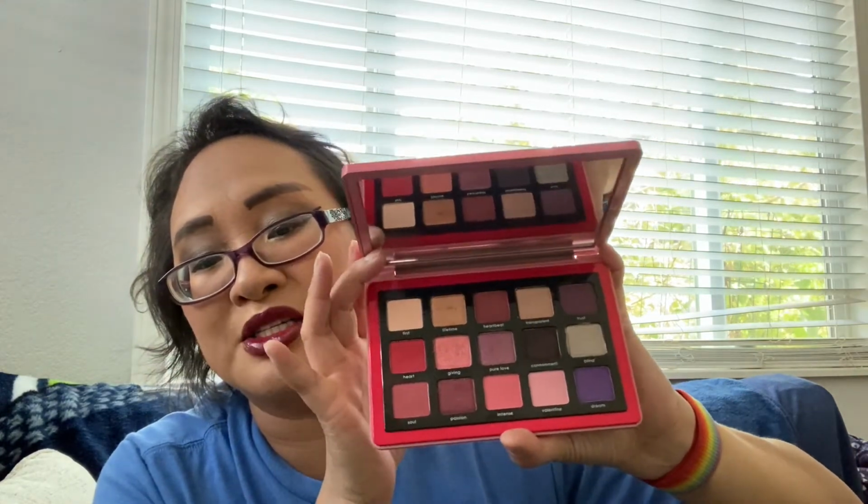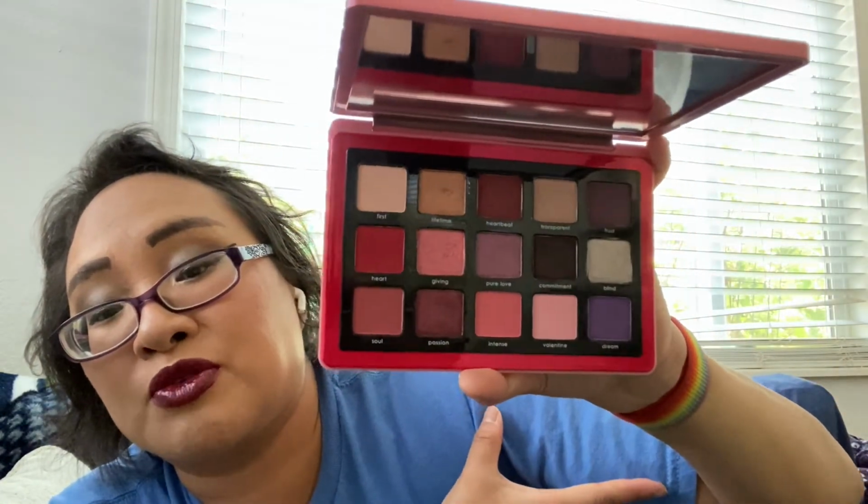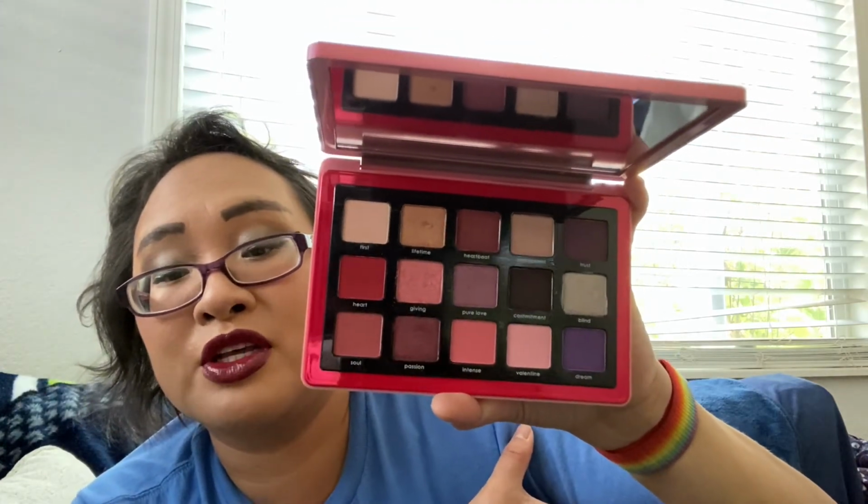This palette, I just love the color story too. I love the fact that there really aren't any true neutral colors. It's all just pinks and purples with a pop of red here. And I would say the red definitely leans pink, but it isn't necessarily a true pink. It's definitely a red. So with that, I really like the way this performs. I love the colors. I use this the most. It's just my favorite Natasha Denona palette.